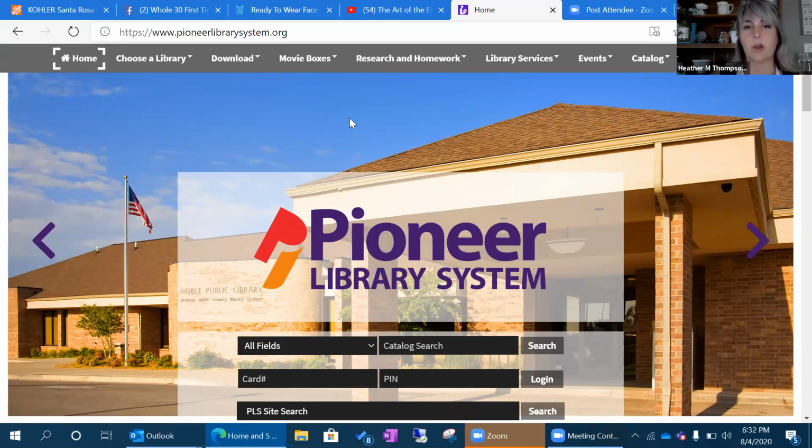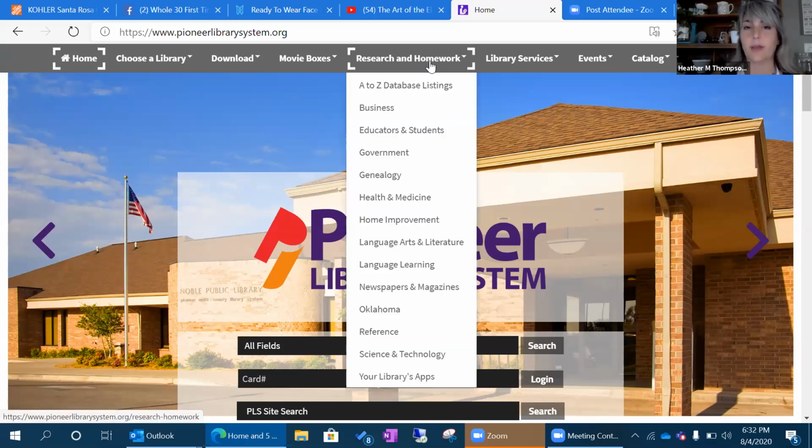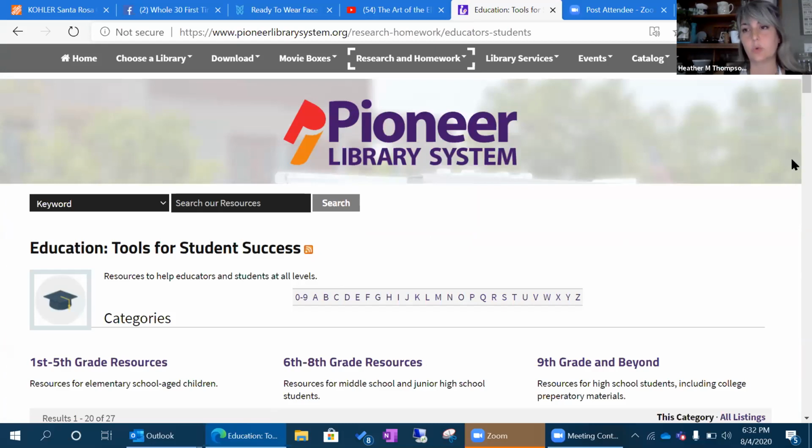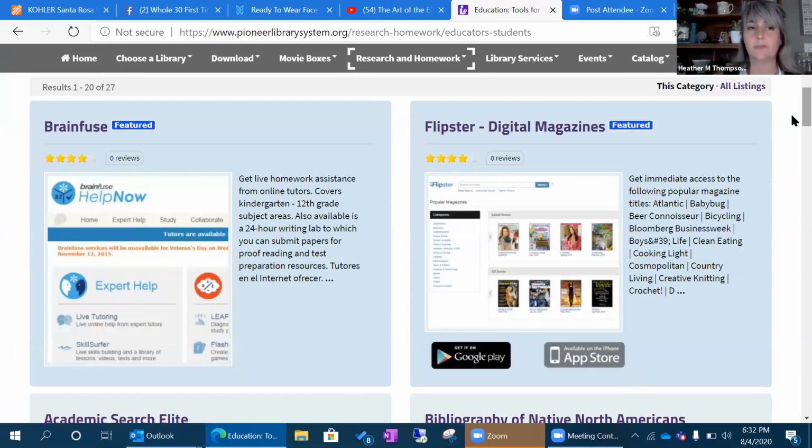But if you do have a library card, I want to show you that there's a lot of really fun information on databases here. And also, if you have kiddos or you yourself are in school, there are fantastic resources here under educators and students. And the neat thing about this is it's sorted by age groups, but BrainFuse, I am going to bring this to your attention for students. This is, as it says here, live assistance tutoring from kindergarten to 12th grade, but there is also some college level assistance in there, and this little portion here that gives you access to a writing lab.